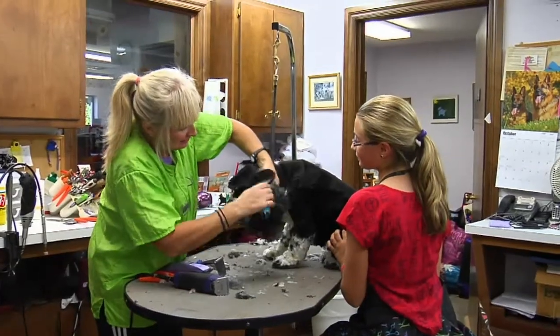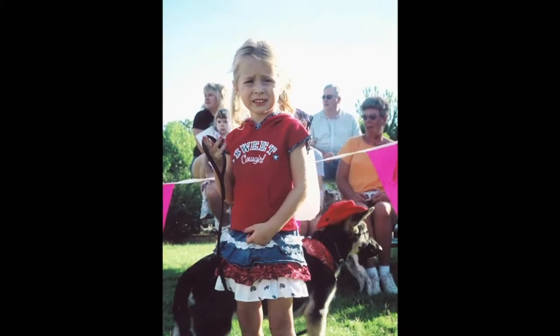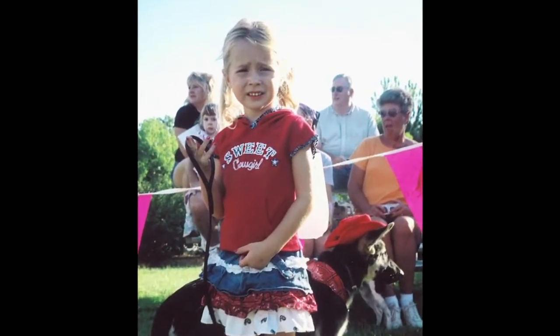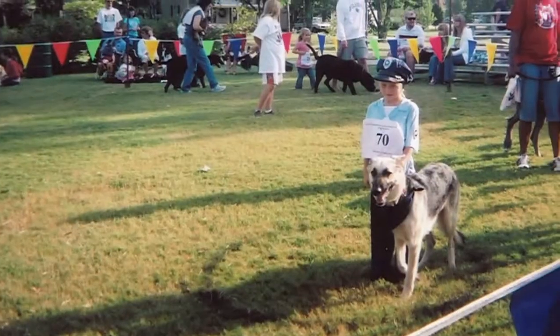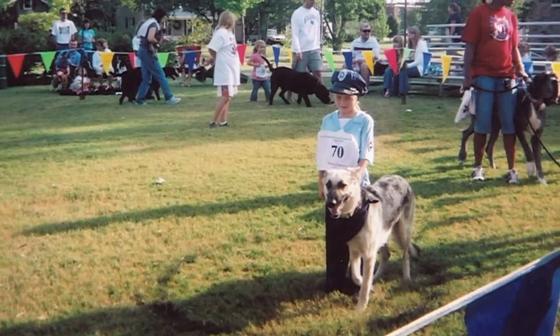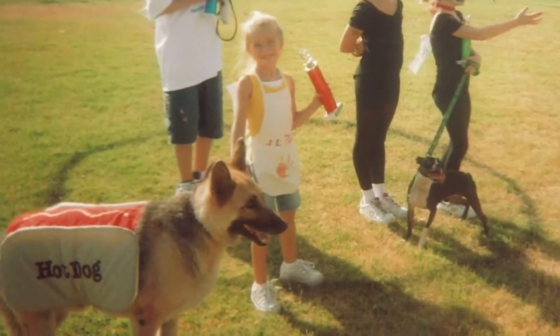For many years, Jaylee's parents volunteered at the Krazy Kids Dog Show. When Jaylee was old enough to compete, she began participating. When I was about 4 and a half, maybe 5 years old, I started participating in it. And I'd go and I'd dress up every time. One time I was a police officer and my German Shepherd was a canine. And then one time I was a cook and my dog was a hot dog. And we've just done different things throughout the years.